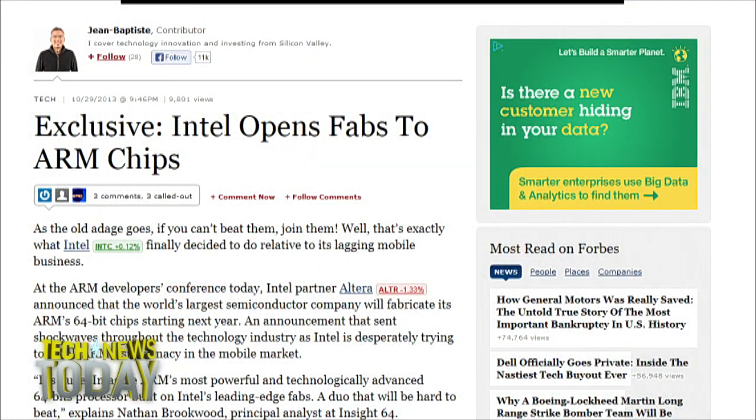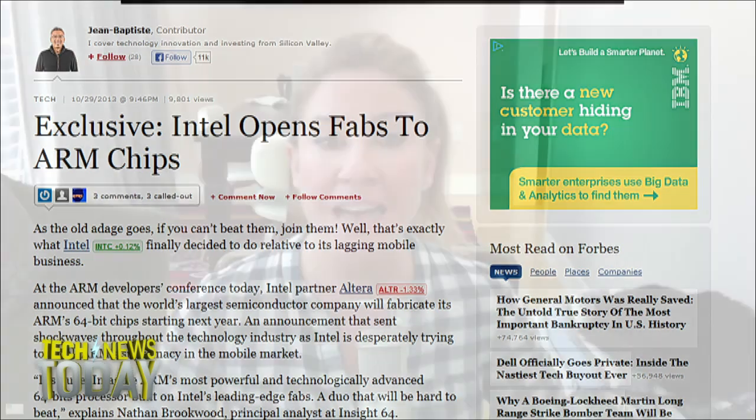But for now, let's talk about ARM chips. At the ARM Developers Conference, Intel partner Altera says Intel's going to fabricate ARM 64-bit chips starting next year. Now, I can't pretend to get all up in arms about ARM chips, but I understand that this is a very big deal. In the tech industry, Intel obviously has been competing very fiercely with ARM's supremacy in the mobile market.